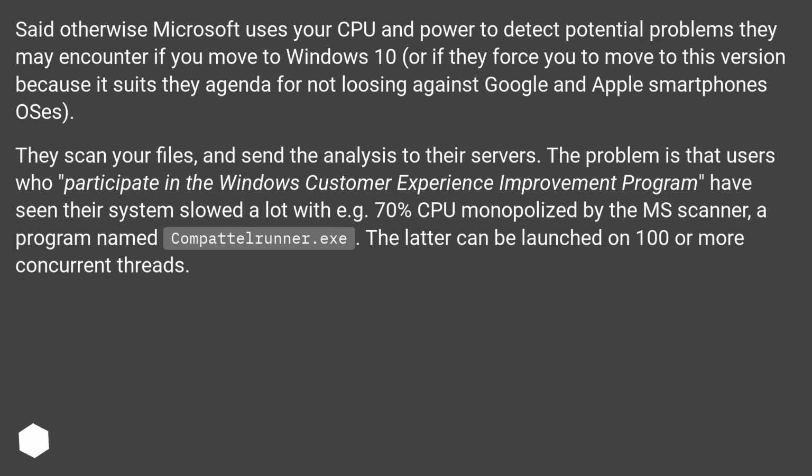The problem is that users who participate in the Windows Customer Experience Improvement Program have seen their systems slowed a lot with, for example, 70% CPU monopolized by the MS Scanner, a program named Compattelrunner.exe. The latter can be launched on 100 or more concurrent threads.